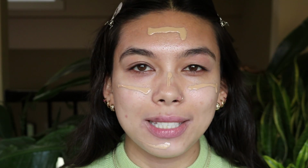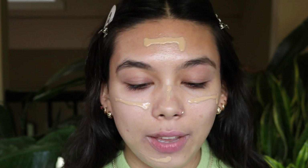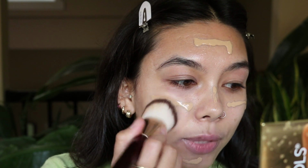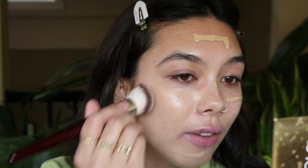And that makes sense because it's a tinted sunscreen. So that is what that looks like. You can see it dripping down my face. And I'm just going to apply it with a brush, and I'll do it just to one side so you can see the coverage.